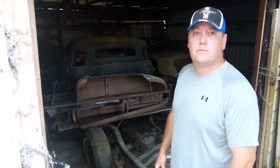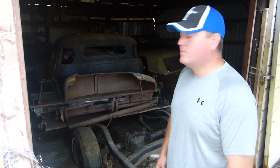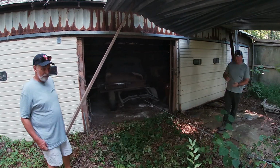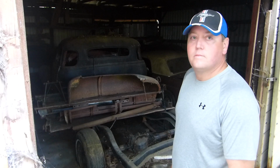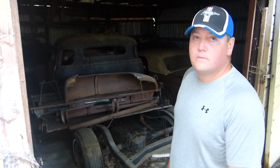So we're here with Nathan Campbell, the owner of this truck and these cars. We're here checking out this 51. Obviously, we're about to dig this thing out, get it on the trailer, and take it back to Georgia. We're up in Tennessee right now, so this is something we didn't actually expect when we got the call to come up here and do this. So Nathan, tell us a little bit about what we're looking at as far as the truck goes, and then tell us about all the other stuff.